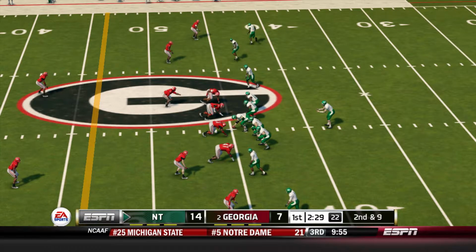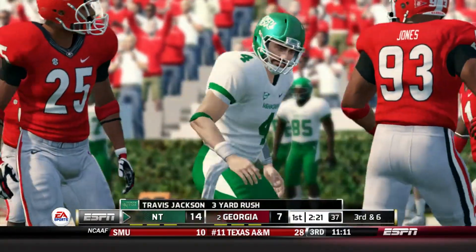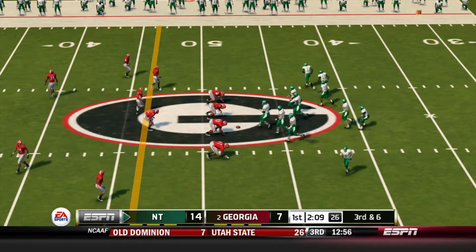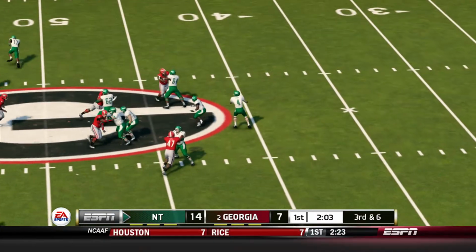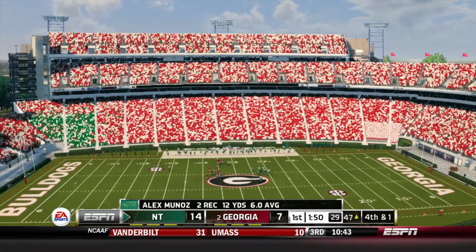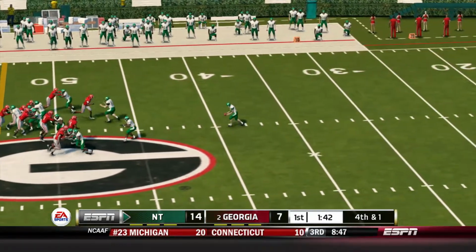Defense goes with the extra defensive backs as the offense comes up five wide. Nice run, and he's brought down. That's a gain of four on the play. Third down. And once again, they'll come to the line trying to convert on third down. Throws complete, and he's hit right away. Punt upcoming, and they're going to come after this one.